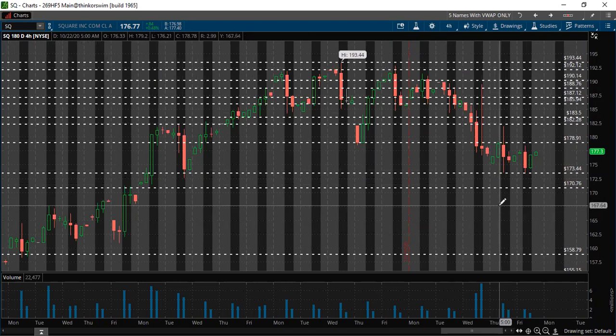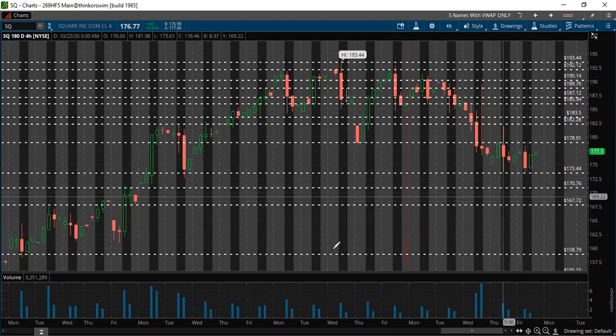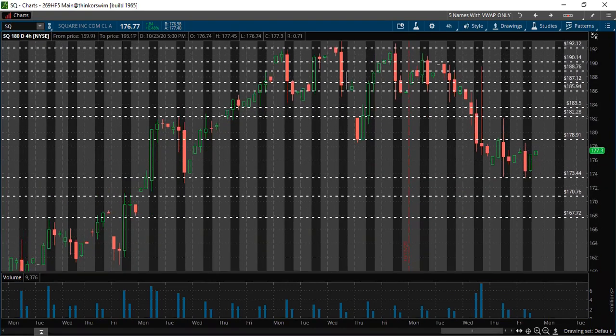Now, 170, 167 would be a nice take profit area just above this price action right here. On the flip side, I'm looking at 178.50, 179. Like I've said before, round numbers are key. So 180 would be a better entry for a call option, all the way to 182, 183.5 for take profit.